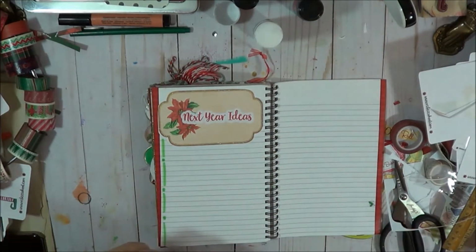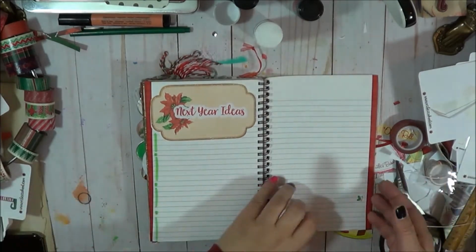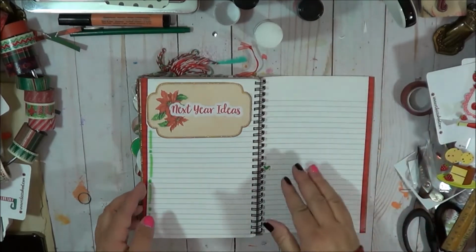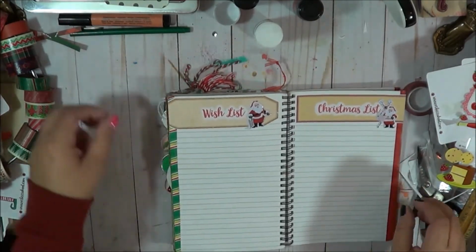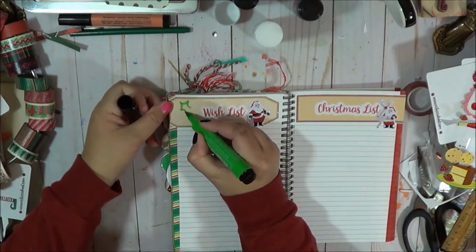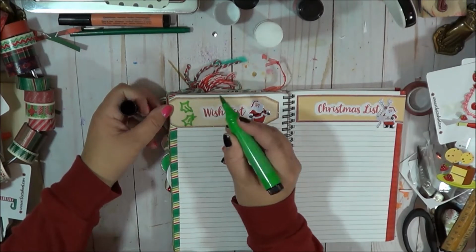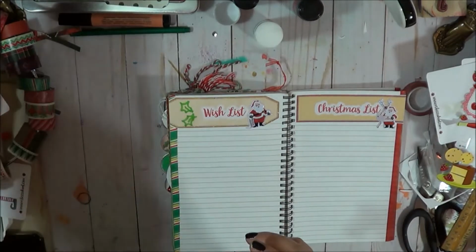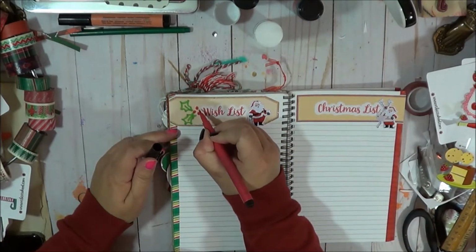Okay. So, we're ready. I'm so excited. And then I'll come in here and kind of add some doodles and some stickers along the way to jazz the pages up a little bit. Because, you know, you have to decorate all the things.